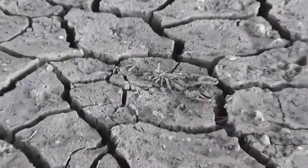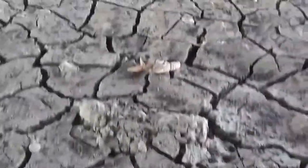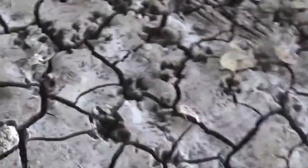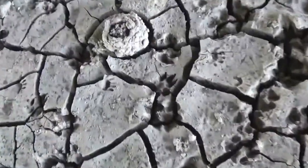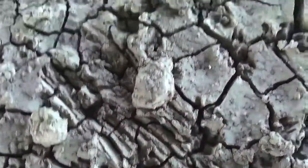So you can see how many crawdads there would have been crawling around out here in the mud. And I'm sorry we missed that moment. I could have rescued many of them to my belly. Look at that. Boom, boom. Something. See all the footprints? Pretty pointy, huh? And they were digging in the mud before it dried out.